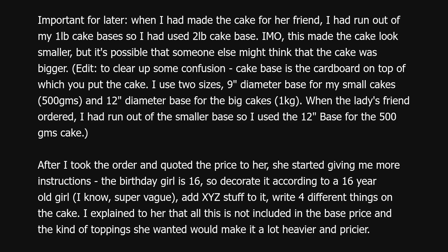Important for later, when I had made the cake for her friend, I had run out of my 1 pound cake bases, so I had used 2 pounds cake base. IMO, this made the cake look smaller, but it's possible that someone else might think that the cake was bigger.